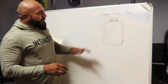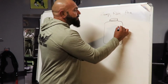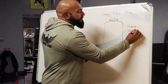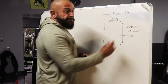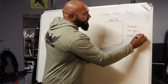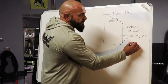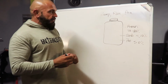So if you take your typical supplement on the market, what you would be looking for is a protein content of about 70 to 80% at least. If you're looking at a pure protein supplement, you would have a carbohydrate content of less than 10%, and you would look at the fat content of less or equal to about 5%. Then you should have a fairly good quality product.